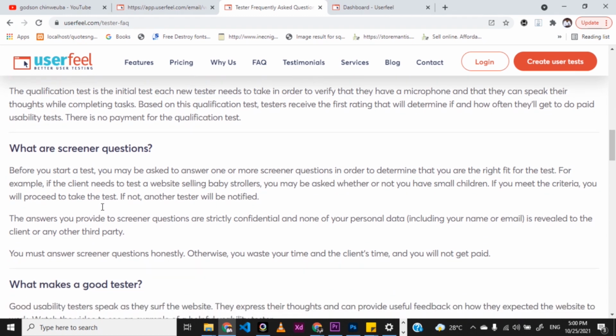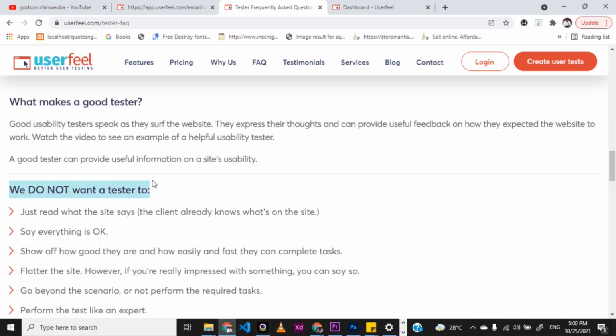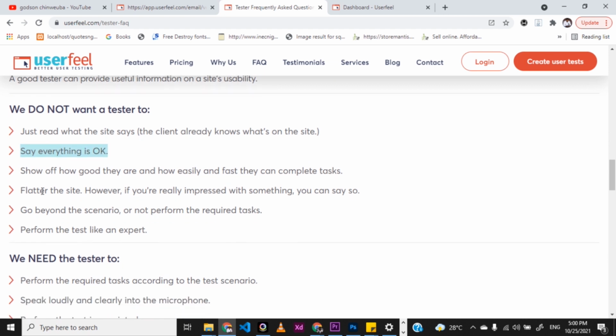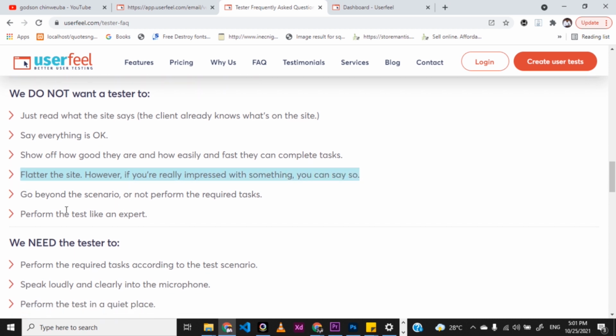So I'm going to just jump into some other sections I need you to take note of. What we do not want a tester to do: they don't want you to just read what the site says. They already know what it says. They don't want you to just say everything is okay. They don't want you to show off how good you are or how easily and fast you can complete that. They don't want you to flatter the site. However, if you are really impressed with something, just say that.